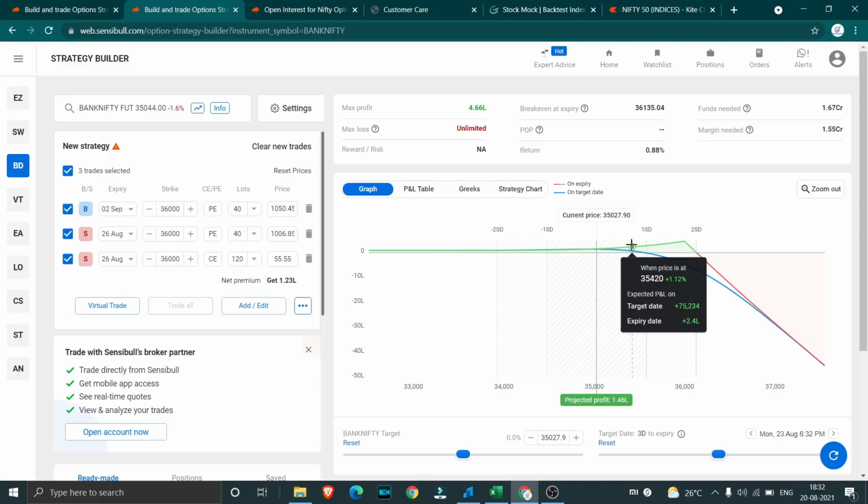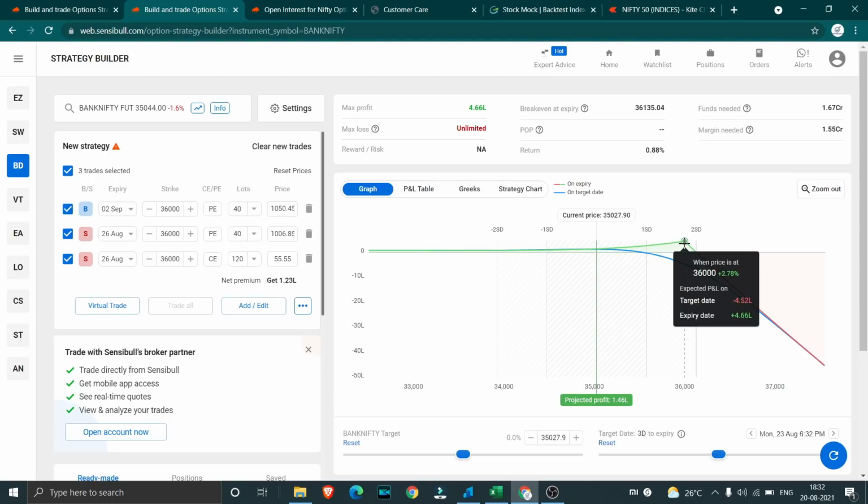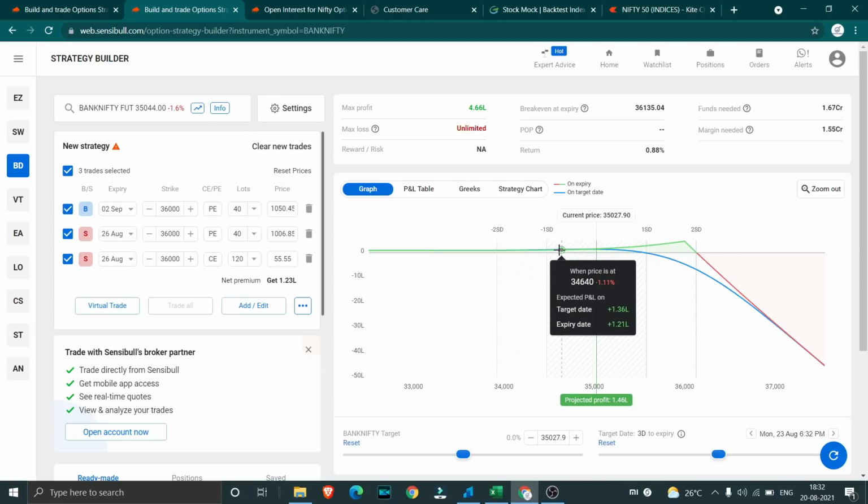And on the downside, even though BankNifty continues to move down from here, I will still end up making profit. So if it comes back towards 36,000, I will make really good profit of around 3.5-4 lakh. But if it continues to move further down from here, I will still end up making around 1 to 1.2 lakh. So we'll still do further adjustments to this. Right now we haven't done any.